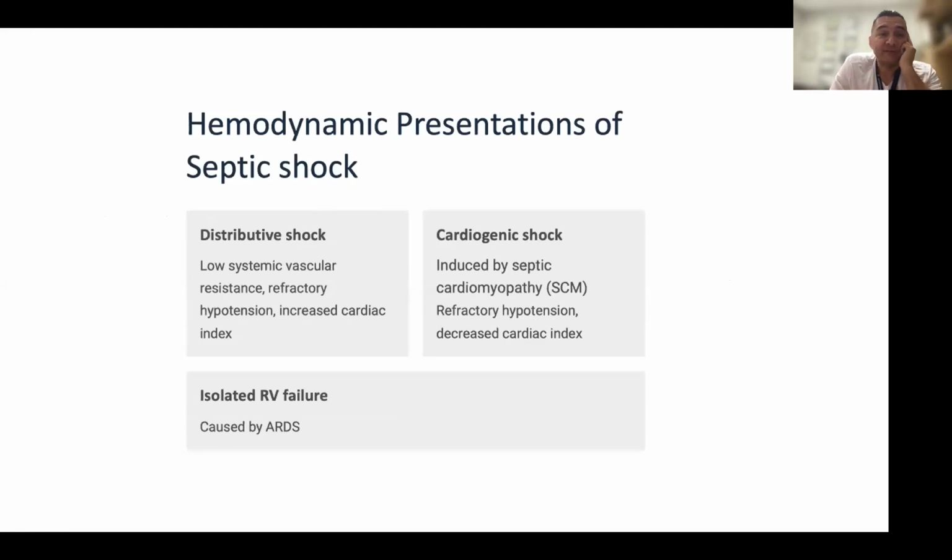So how do they present? They present like any other. It's usually a distributive shock at the beginning, which might or might not be associated with an element of right ventricular failure that eventually leads to cardiogenic shock. And this cardiogenic shock might actually be induced due to the myocardial insult itself, due to hypoxemic insult itself, or infiltration by whatever organism it's happening, or it's simply mediated by the immune response. It can be a combination of right and left, or simply just left ventricular dysfunction, which we've seen more often than we thought.